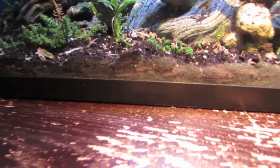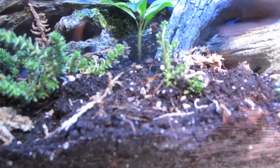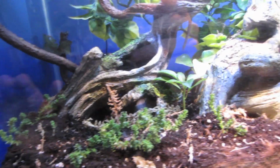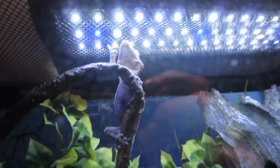So, substrate. Now I feel pretty safe with using dirt in his terrarium. I know there's a chance of impaction and all that, but I think he'd be fine. I do have live plants in here, but I don't know what they're called. Look at him jumping up to the light.